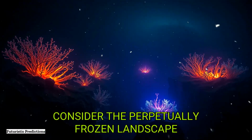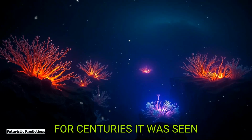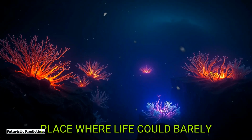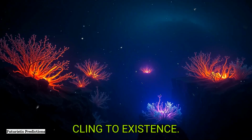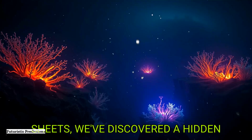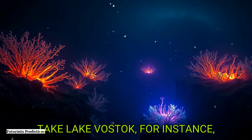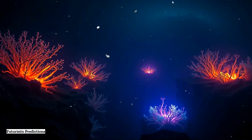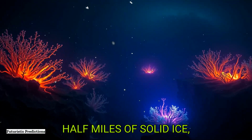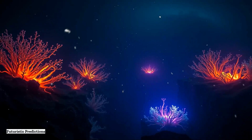Consider the perpetually frozen landscape of Antarctica. For centuries, it was seen as a sterile desert, a place where life could barely cling to existence. But beneath the massive ice sheets, we've discovered a hidden world that shatters that notion. Take Lake Vostok, for instance, a body of liquid water buried under 2.5 miles of solid ice, isolated from the rest of the world for millions of years.